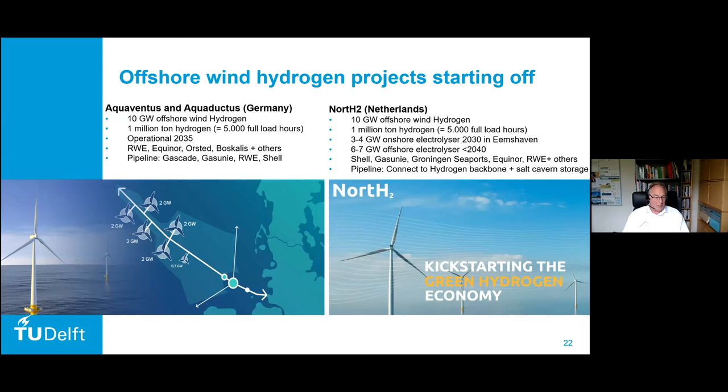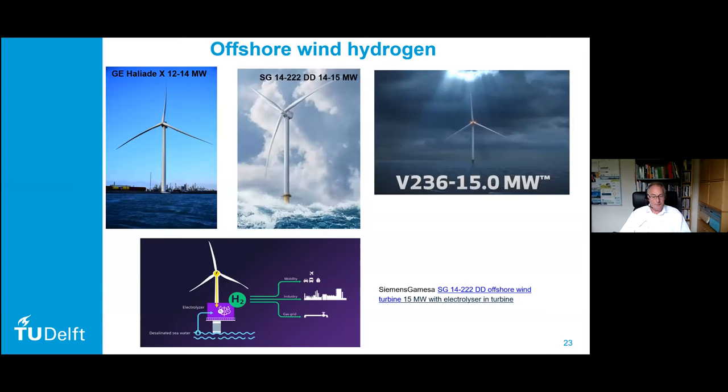And they want to build a pipeline to transport the hydrogen produced offshore, converting it from electricity to hydrogen offshore, and then transporting the hydrogen by pipeline. The other is the North H2 project, also 10 gigawatt of offshore wind, where they want to use 3 to 4 gigawatt for an on-land electrolyzer, but the other 6 or 7 gigawatt will be offshore, also producing and transporting by pipeline and bringing it into the hydrogen backbone that is developed in the Netherlands and will be ready in 2026. And that's also the development for offshore wind.